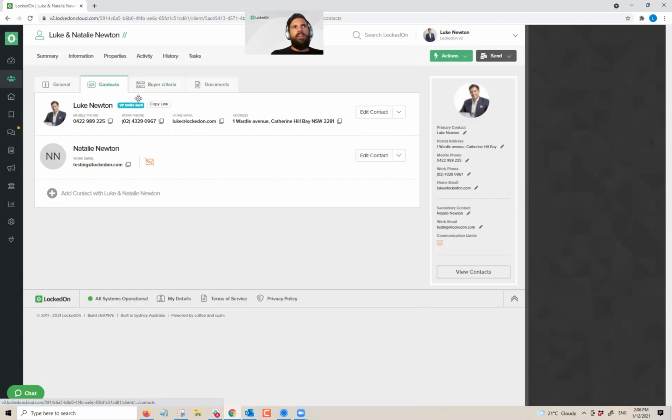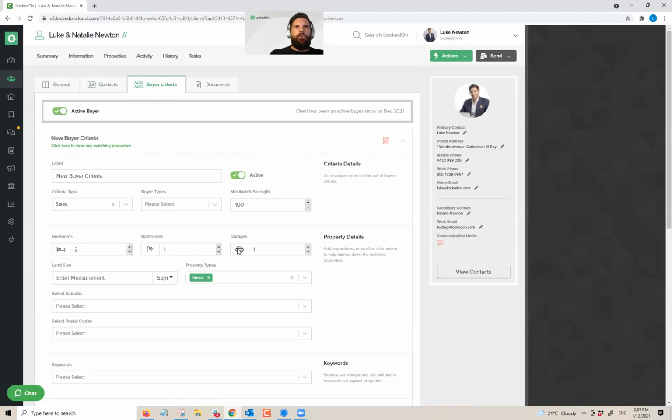If we go into the contact section, you can see that I've got Luke and I've added the partner of Natalie. And if you needed to add someone else, you can hit add another contact to this card. And each contact has their own email and mobile. Remember, you do not need to put the postal address on anyone below the top record. So it only lives at the top. And then when we do letters, it will address all the people below. So in the buyer criteria section, all of that's been filled in.